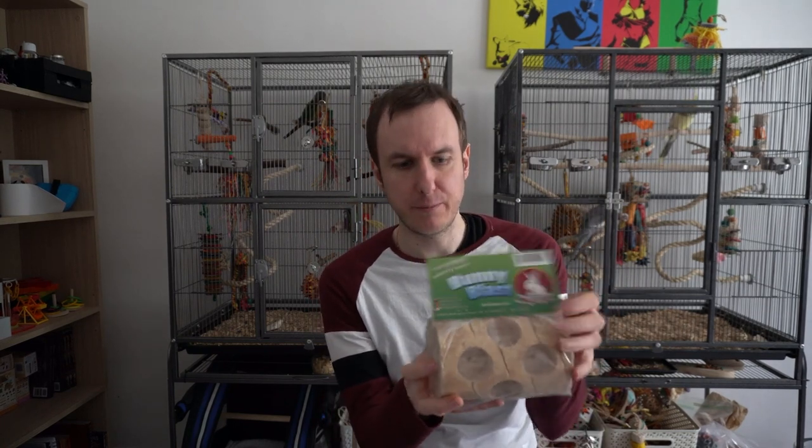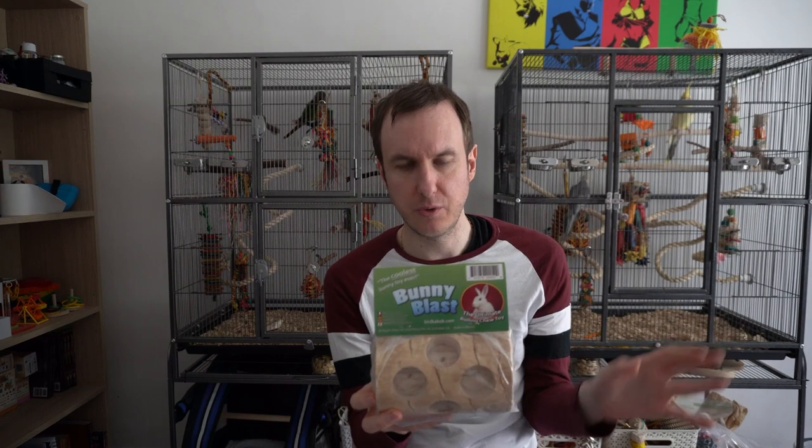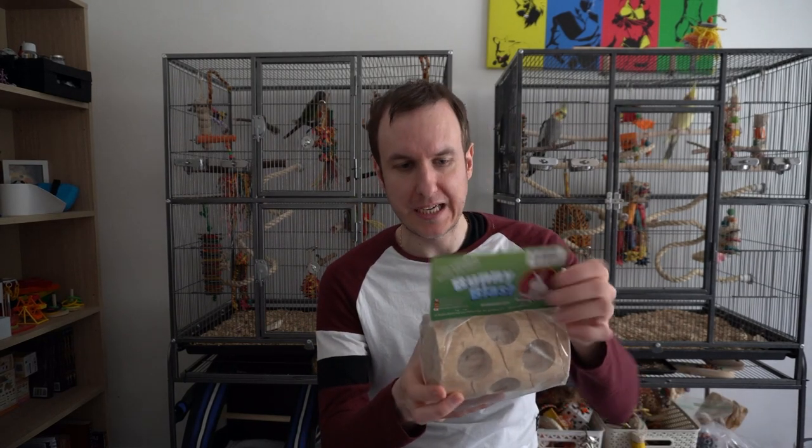This next toy is called a Bunny Blast. This is something we've not tried before, and we're quite interested in it because it just looks very interesting. And even though it says bunny, this would be perfectly safe for parrots because same sort of materials. I don't know if some of you guys ever go into the pet stores and you go down the rodent aisle and you find a lot of toys there that you prefer to the bird ones. This falls into that category.